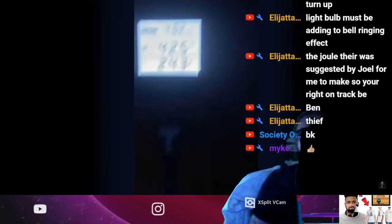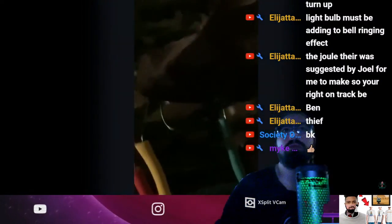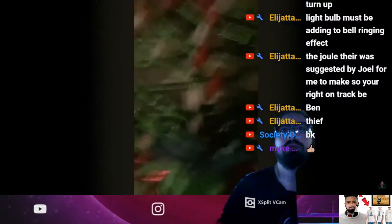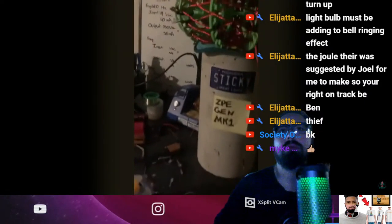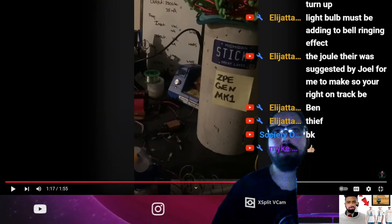Now watch this. We're going to put the neodymium magnet in there, spin it up, increase the frequency. There's a whole tuning method to do this, and I've gone over it in previous live streams, and I might do it again at some point in the near future just for you guys as a refresher, because there is a method to doing this.